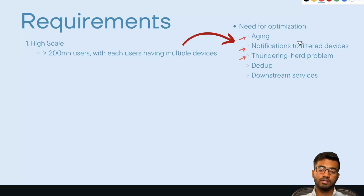Whenever such a huge scale of system comes in, the thundering herd problem says that it can happen that a particular point of time sees a high spike. This high spike requires access to the critical resource, and in turn, that degrades the whole performance of the system. That means the system should be elastic and scale enough to handle the incoming load pretty efficiently.